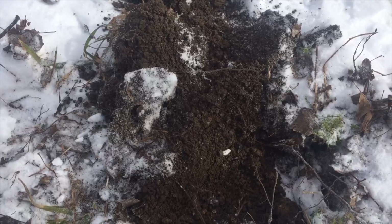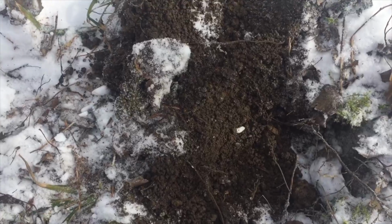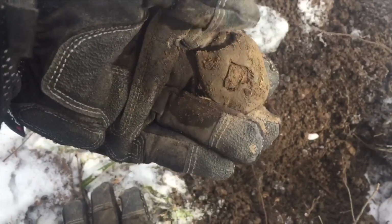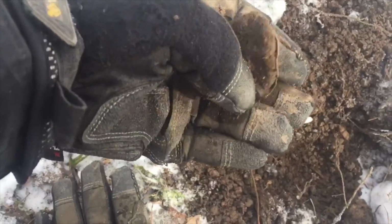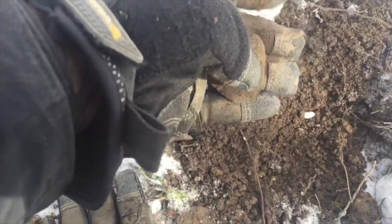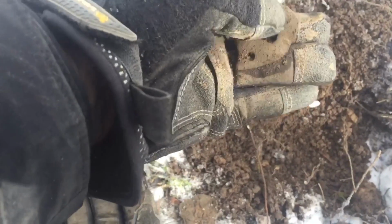Groovy. There's a fella I follow, Digging with 7, and this hunt today is reminding me a lot of Digging with 7. Out of that hole right there, I just dug this. That is a heel plate, and it has a heart on it. And that, for me, is a first.